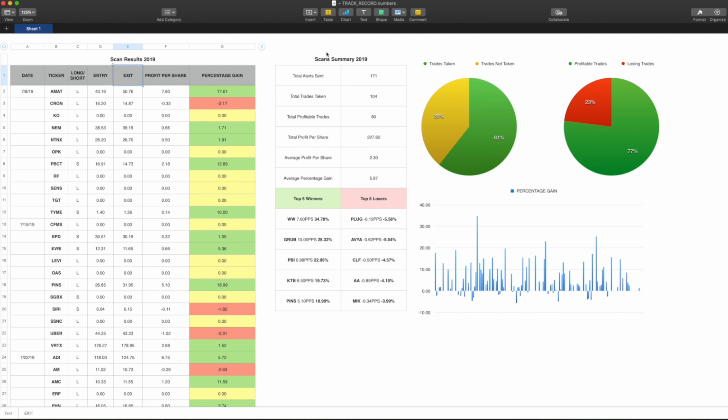So in the middle, we do have the summary. We sent out a total of 171 alerts, of which we took 104 trades. That's visualized by this pie chart here on the right. So 61% we did take, 39% we didn't take, but that's a-okay.